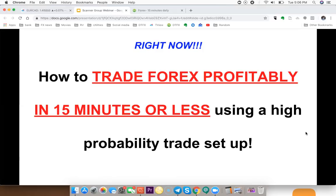So right now, we're going to talk about how to trade Forex more profitably, but more specifically in less time, like 15 minutes a day or less. And we're going to use a very high probability setup.